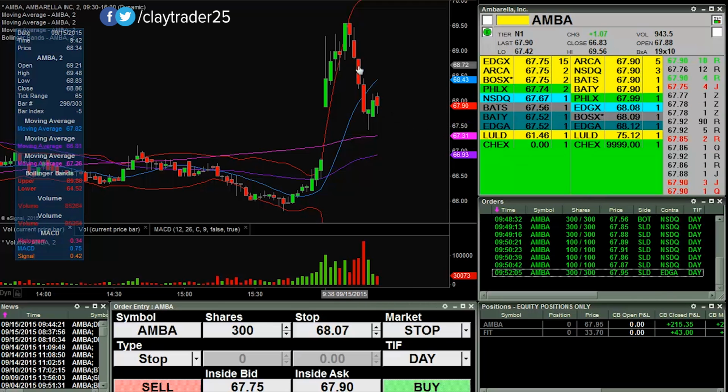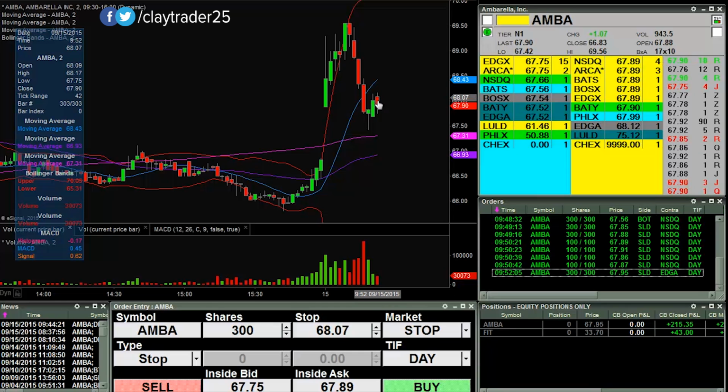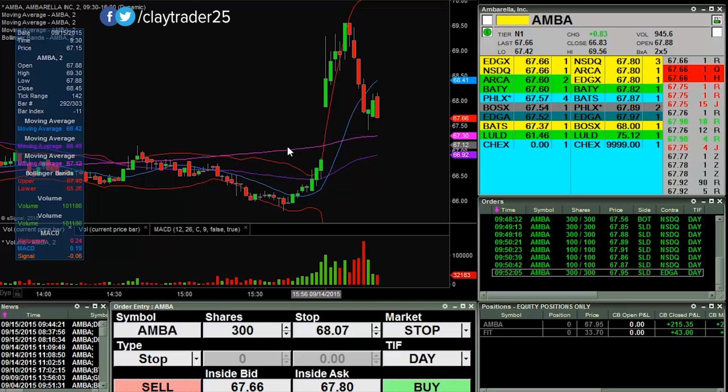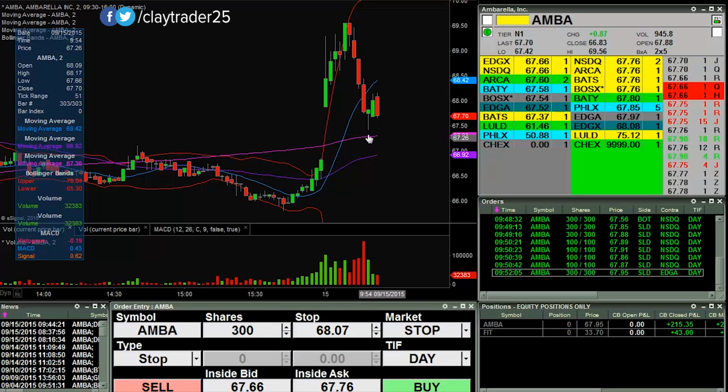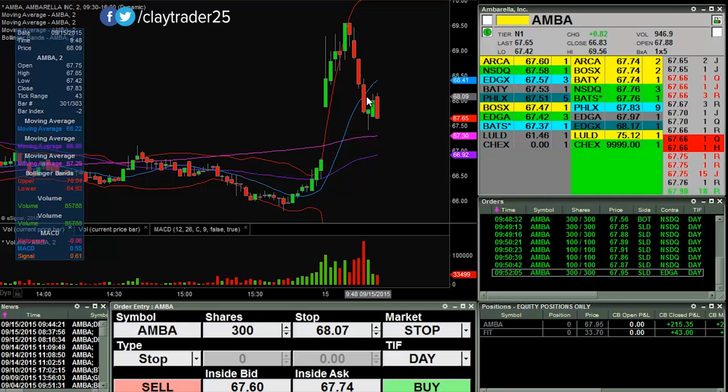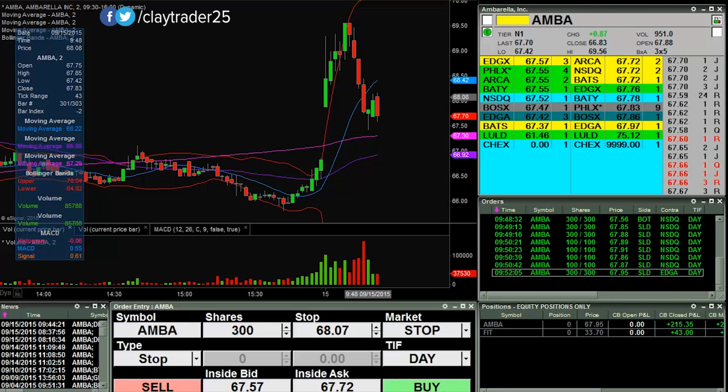So like I said, it would have been nice if this thing would have kept on bouncing. But I'll take that. And I was willing, as you saw, if it could have gotten down to that pink line, that would have been even better. But it didn't quite get down there before the bounce. So let's see what else is out there.